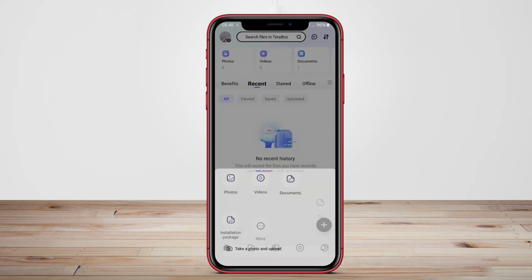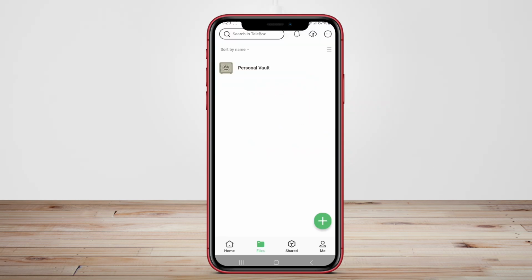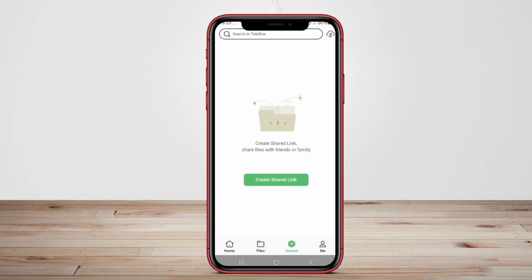In today's video, we will explore two standout cloud backup applications for Android. Whether you need ample free storage or user-friendly options, we've got you covered.